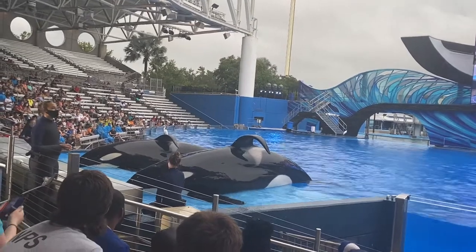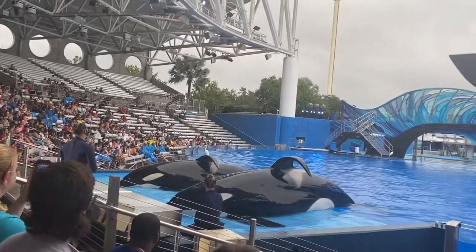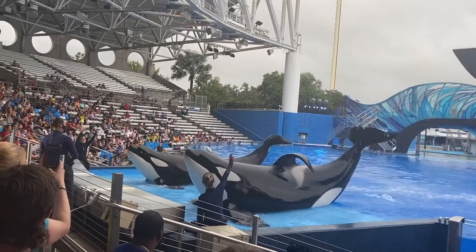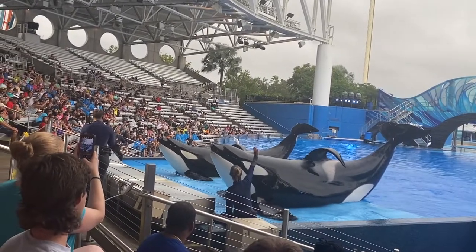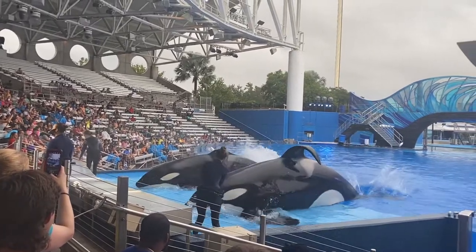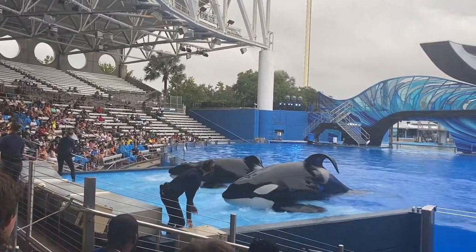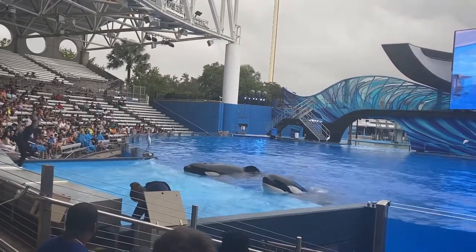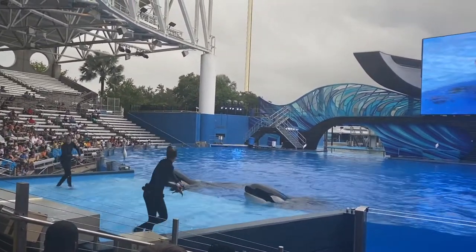So to fix that problem, our trainers can ask Trua and Mikhail to lift their entire body up and out of the water. And just like this! This is how they would properly weigh themselves. Now, we weigh our younger whales to make sure they're growing properly, and our older whales like Katina to make sure they're maintaining a healthy weight.